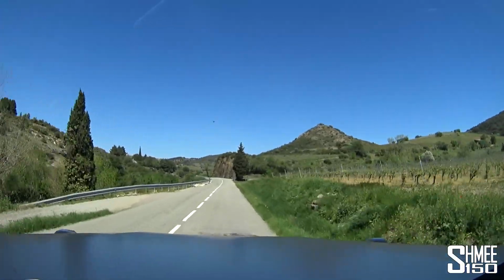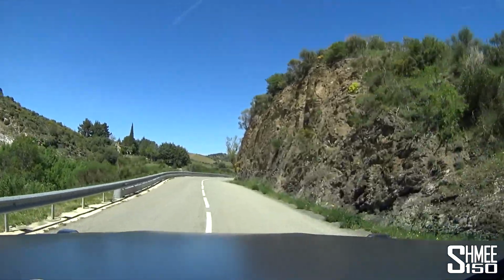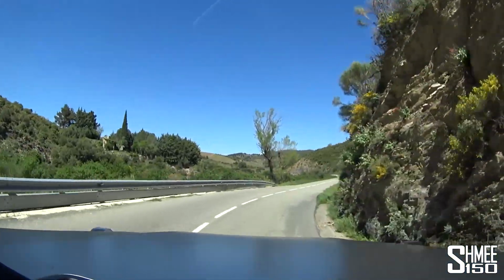I've got a massive smile on my face. I'm loving this today. You know that you're having a whale of a time when you start to get the tyres squealing on a road. It's a very warm day and this is super twisty, and it's a big heavy car of course, but I'm having a whale of a time today.